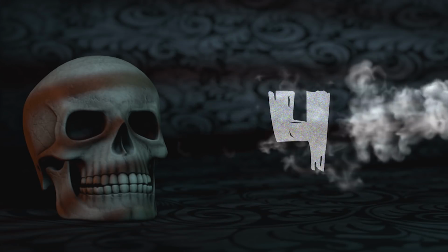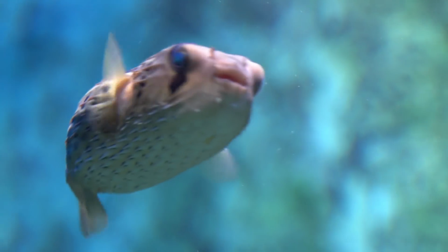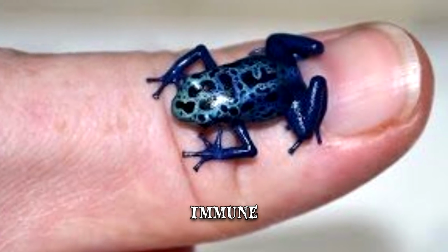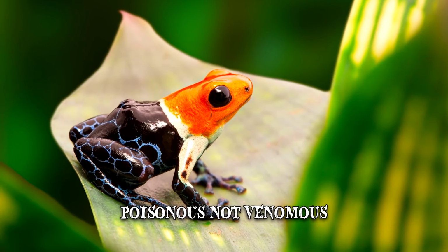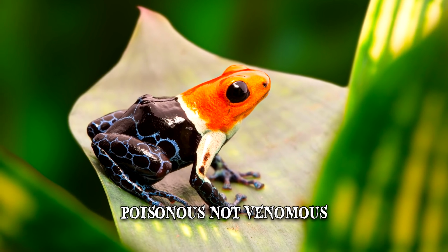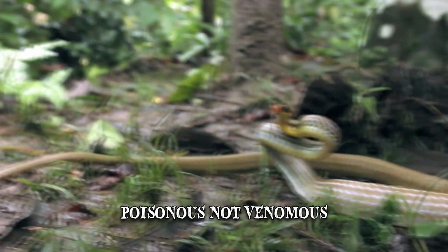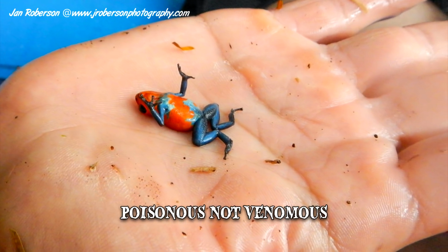Number 4. The poison dart frog doesn't poison itself. Much like the pufferfish, the poison dart frog is immune to its own poison. Unlike snakes, which are venomous, not poisonous, this frog carries its toxins on its skin. The difference is that a venomous creature must bite you to make you sick, while a poisonous animal makes you sick when you touch or eat it.